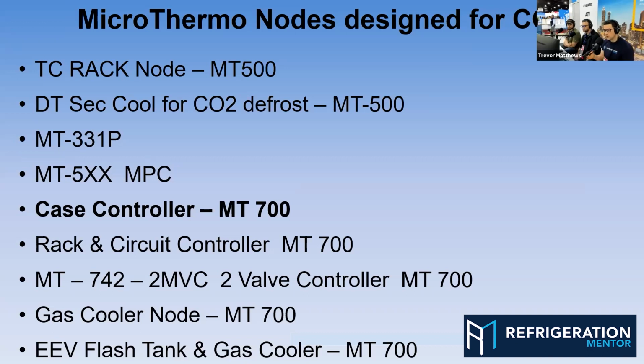Awesome. So what type of controls do you have? I see the MT742. What options do you have for the gas cooler? So it's MT742, and I know you mentioned you guys can control them two different ways. Is that correct? Oh my goodness, I think it's more than two different ways. Yeah. So what I'm going to do, my colleague Chad set up a lab for me, which I'm going to jump onto in a bit.